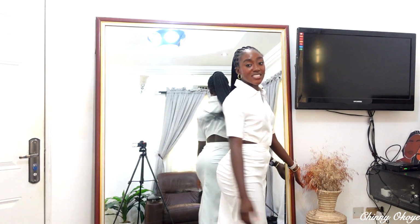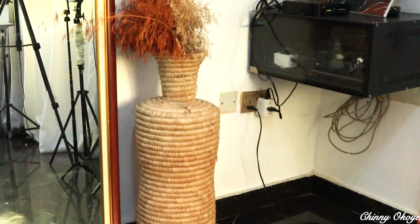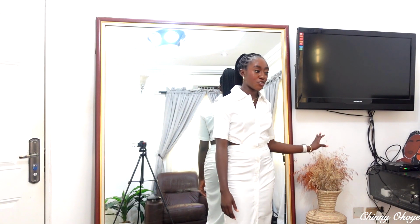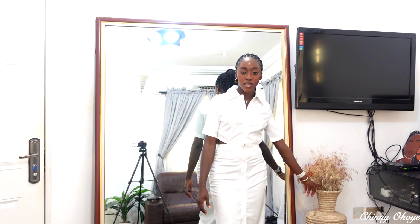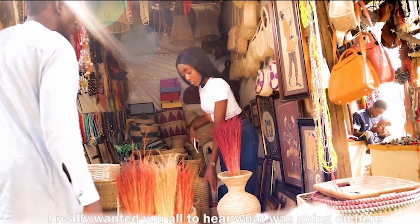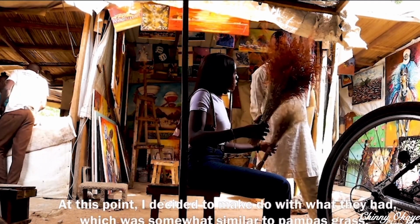And just beside the mirror I have the plants inside the raffia baskets. I don't even know what to call these because these are not pampas grass, but I was going for pampas grass when I went to buy them. I think they call these feather leaves. There's also a very lovely vlog on the day I went to purchase this. Oh, can you see it? Okay, so that is it.